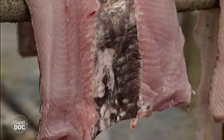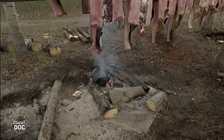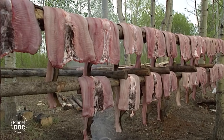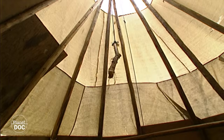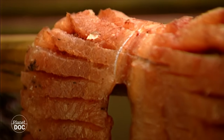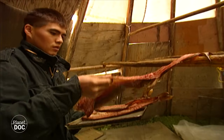The warm season passes very quickly and they need to stock up food for the incredibly long northern winter, when the rivers freeze over and hunting becomes almost impossible. They cook what they catch in the open air or inside traditional Indian tents, where wild animals attracted by the smell cannot steal the food.